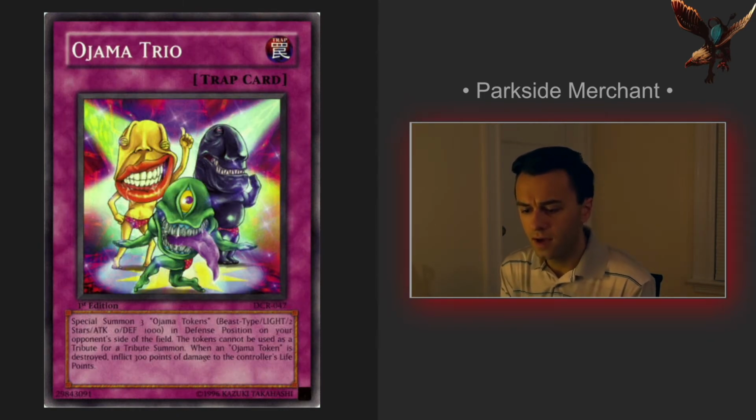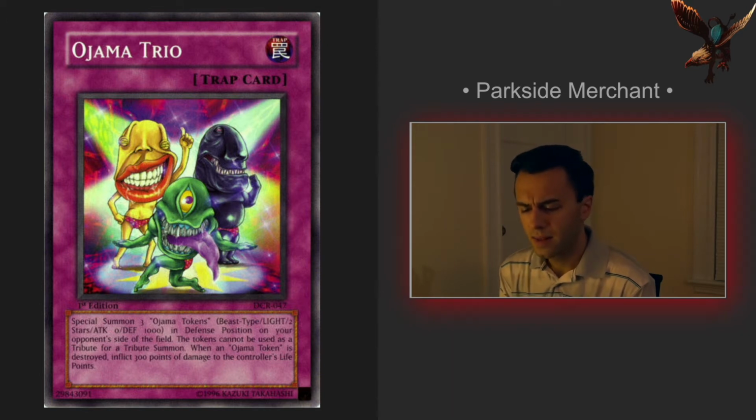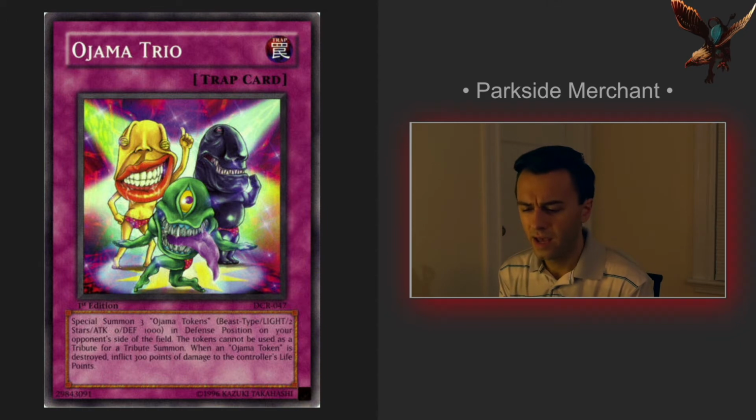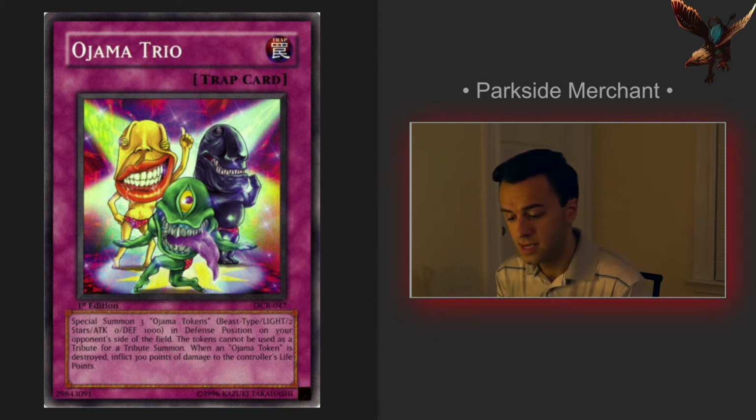Number 8, I picked the Ojama Trio here, but you could really pick any of the Ojamas. Those all fit within my top cards from the set. Not because I liked the artwork, but because it was so weird and memorable and off-putting and just freaky that you remembered it really clearly. I did not forget the Ojamas for sure. That just holds a special place in my memory of this set and these cards.